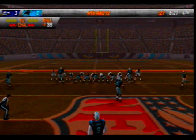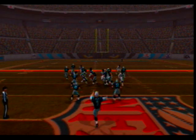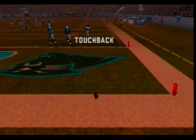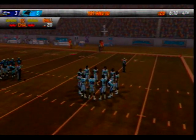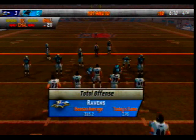Number nine is ready to punt this one away. Hall looks like he's ready for the return. And he chooses not to return this one. First and 10. Ball on the 20-yard line.